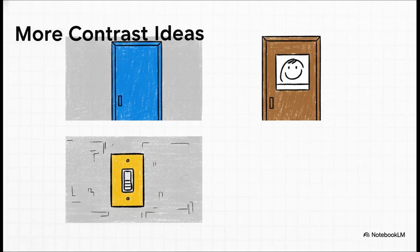And you can use this trick everywhere. A light switch blending into a white wall. Slap on a colored switch plate. Now it's easy to find. All the doors in the hallway look the same? Paint their bedroom door a different, bright color, or put a big photo of them on it. It becomes a clear landmark just for them.